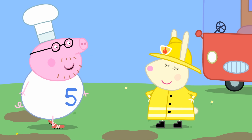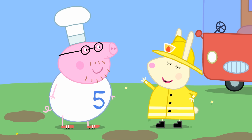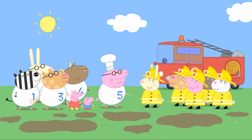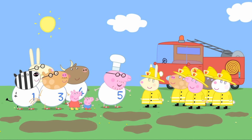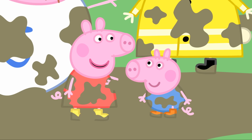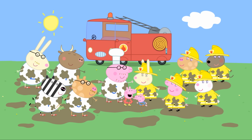Thank you for saving us, Miss Rabbit. No problem. It's all part of the service. The Mummy's Fire Engine Service. And now that Miss Rabbit has kindly flooded our garden, we can all jump up and down in muddy puddles. Yes! I love fire engines, especially when they make muddy puddles.